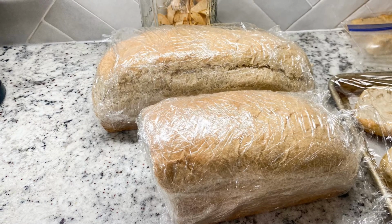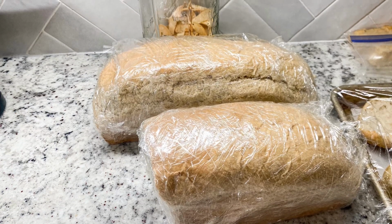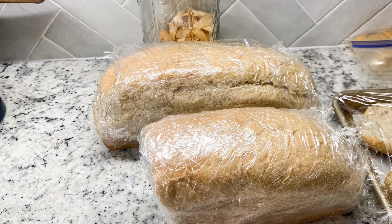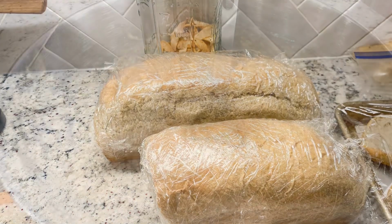One of my goals for the pantry challenge is to make sure I am using up our whole wheat when I am wanting to make bread products, whether it's tortillas, biscuits, bread, or even pasta.